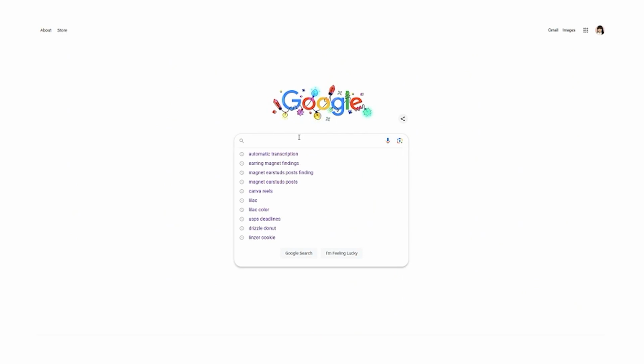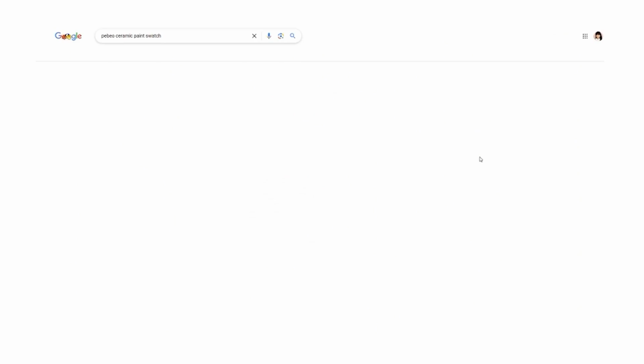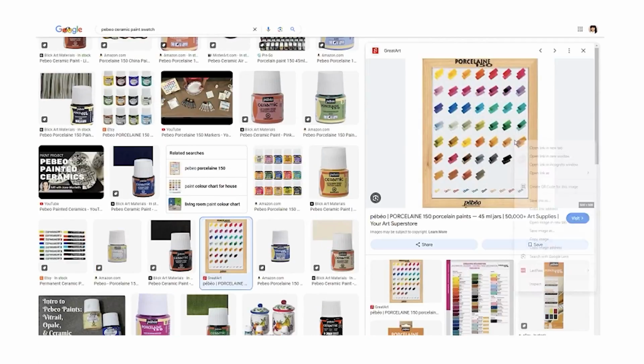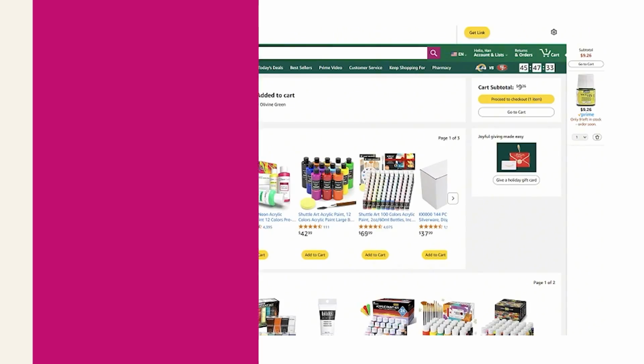It took me all afternoon to research paint swatches, and when I finally found one that I liked, I had to make sure that I could get it shipped really quickly so that I could meet my deadline. So let's hope it's the right color.